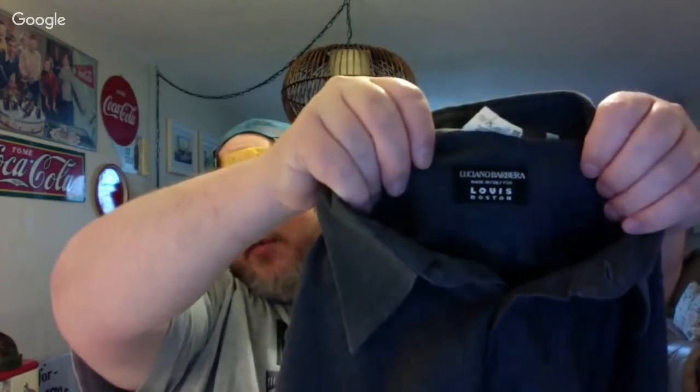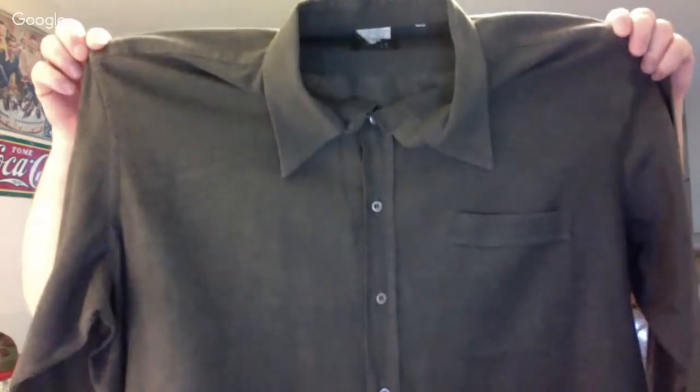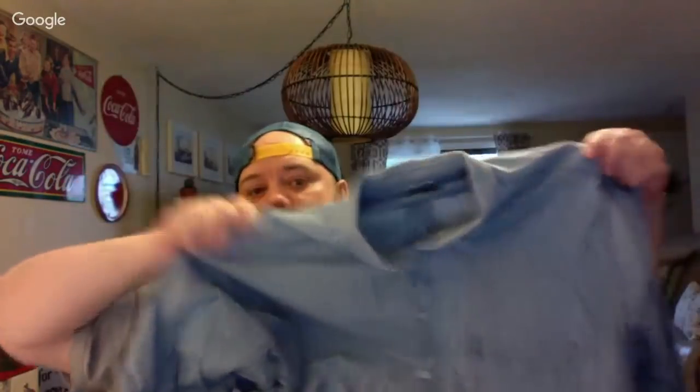I found 3 of these and not really sure how these are going to do. Some do well for me, some don't. But it's Luciano Barbera. They're made for Louis of Boston, which was a department store in Boston, which is no longer there. I paid $6 for these shirts. They're all 2 extra big, which is 2 extra large. This is like a gray button up. And this is like your cranberry styled one. Same thing.